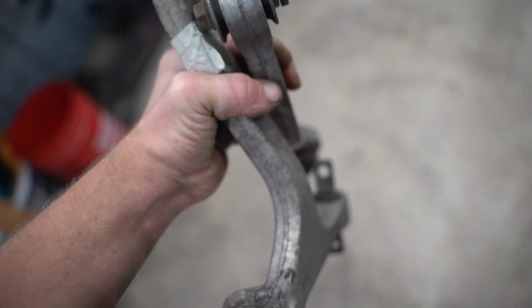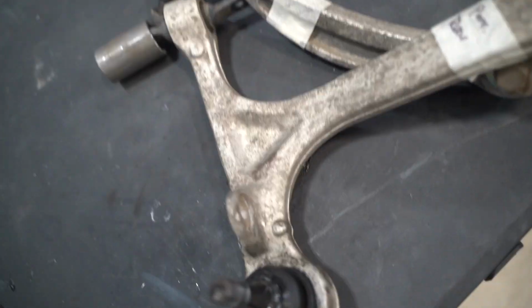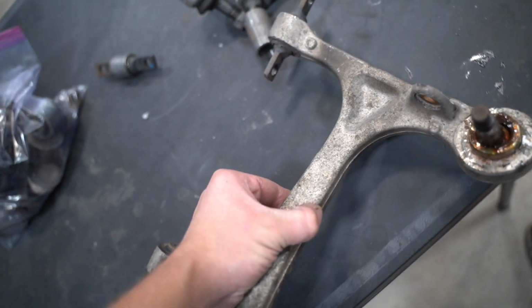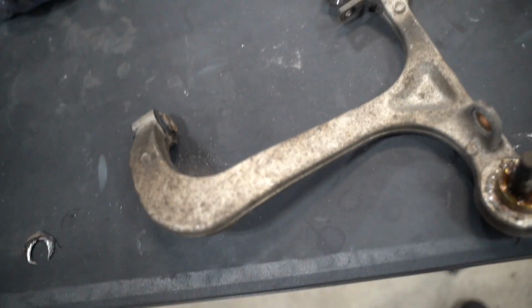All right, so we got 2 new control arms. I'm gonna go ahead and get the rest of these guys disassembled. So there's these 2 here, and then the left side rear upper. Get everything pressed out, get these things prepped up, ready for some Cerakote.